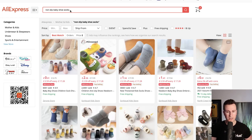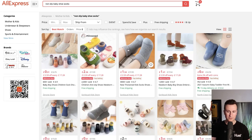If you do a search on AliExpress for non-slip baby shoe socks, as you can see, there's lots and lots of different suppliers selling this product for less than a pound. So you have these guys, which are selling for a penny in lots of different colors. These guys have actual designs on, which is quite cute. These guys have what looks like quite a nice solid product, or a higher quality product, I should say. It's a bit more expensive.